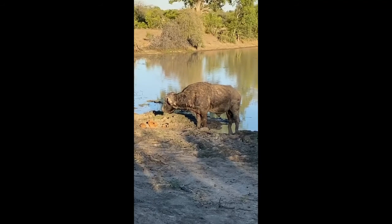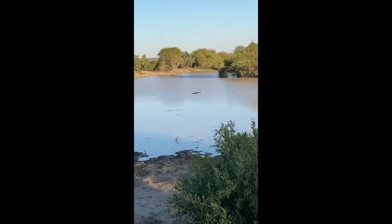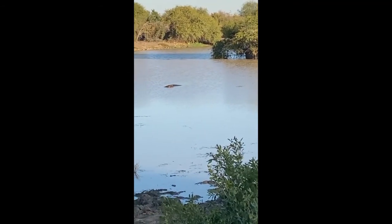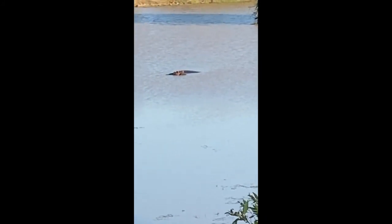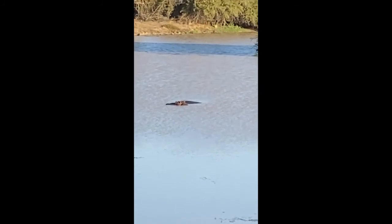And in the background, we've also got some hippopotamus. Just a couple of hippos taking it nice and easy in the late afternoon light. It's starting to get a little bit cooler now, which is going to be ideal for them to start climbing out and start looking for places to graze.